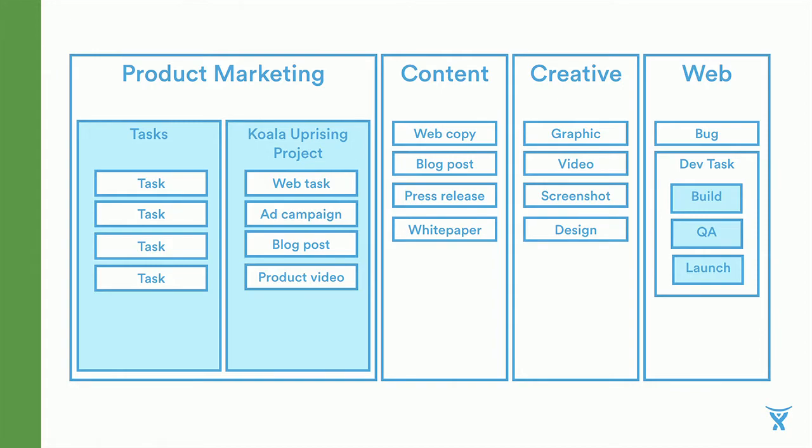And instead, we created different types of issues: web page copy, blog post, press releases, and white papers for the content team, and for the creative and the web team, their respective tasks. And you can see this is how you could segment these people's work, but they could still have visibility across these different projects. One advantage of this is that the team will see what all the other team members are working within this particular project.